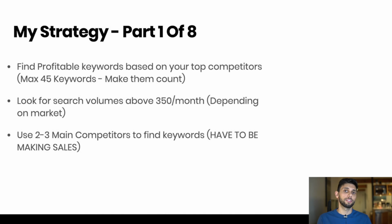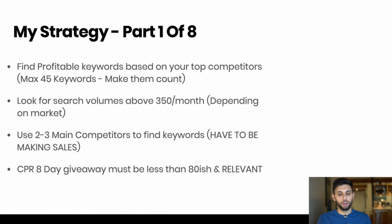But you need to make sure that these competitors you're using are making sales. If they're only making like $3,000 or $4,000 in revenue per month, that's not going to be enough data, and that's not going to be relevant data for your launch. Make sure you're using competitors who are actually making sales. So that's very important. Also, the CPR 8-day giveaway must be about 80-ish. Again, these are not hard and fast rules. These are just good indications for you.